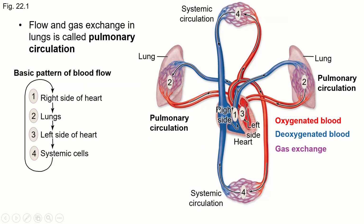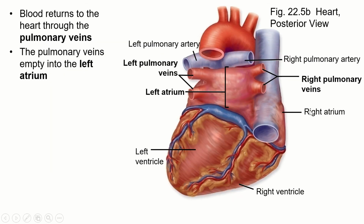So this is one part of the circulation, and we call this the pulmonary circulation, where this deoxygenated blood goes through the pulmonary trunk to the pulmonary arteries, the right pulmonary artery and the left pulmonary artery, through the pulmonary circulation at the lungs and then back through pulmonary veins, right? Notice there are two veins, one artery on either side. And that whole thing is the pulmonary circulation. Then blood returns to the heart through pulmonary veins that empty into the left atrium.